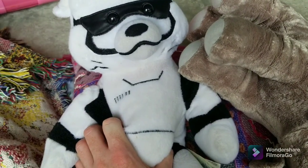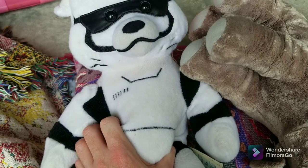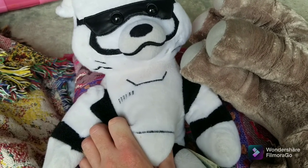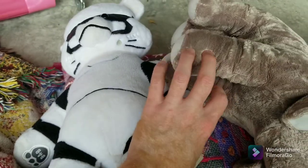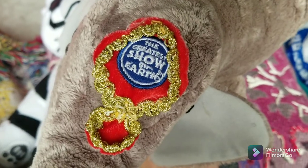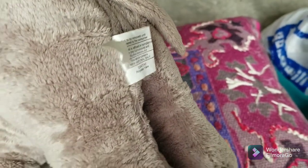This is the best one for 20 cents. They made me throw out one of the other ones that I had. They said it didn't qualify for 5 for $1, but this one did. So who knows why the Build-A-Bear Stormtrooper does. And this is from The Greatest Show on Earth. It's a circus. So this is an elephant from that.